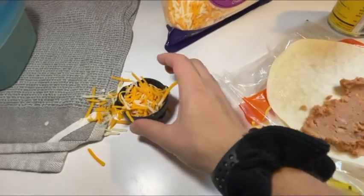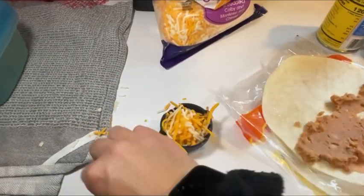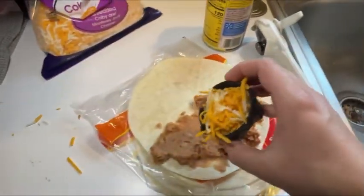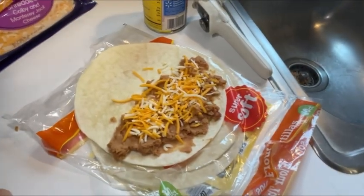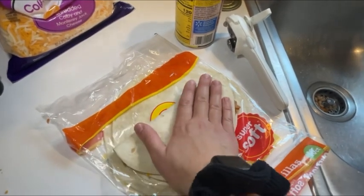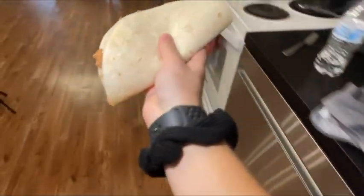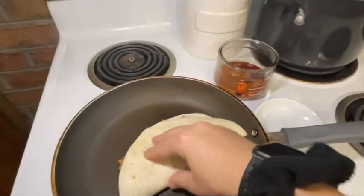Okay, so next I'm gonna, oh no. Next, I'm gonna take my cheese and sprinkle it on top of the beans. So I've got my cheese on top, and now I'm gonna get my pan warmed up, and I'm just gonna fold this over and then transfer it over to my pan on the stove. Okay, I'm taking my tortilla. I got my pan, it's heating up on medium heat. I'm just gonna stick it in here.